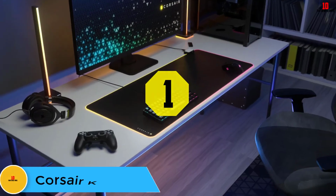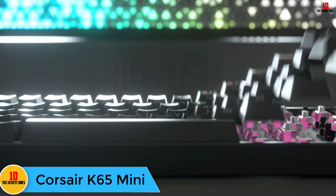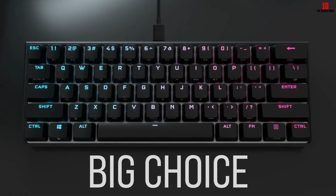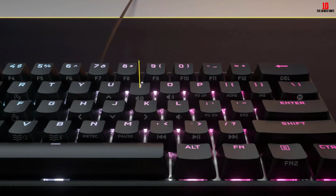And finally at number 1, we have the Corsair K65 Mini. 60% keyboards are more than a passing fad. Gamers with smaller desks or who just want a more compact setup in general will find these ultra-compact gaming keyboards a boon, and the Corsair K65 Mini is among the best of those.